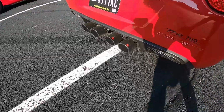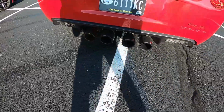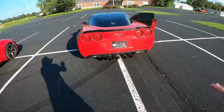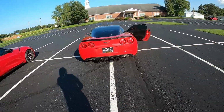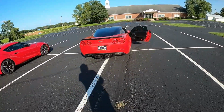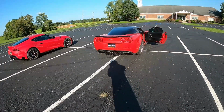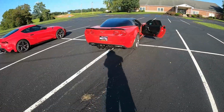Listen to this thing though, man. This is valves open. It's chopping so hard. Give it a few little revs. This thing is so nasty. I can feel the heat from back here. Oh my goodness.